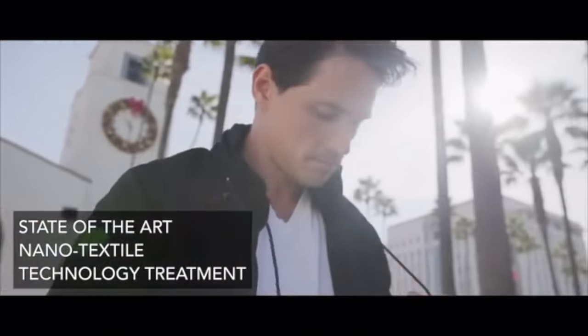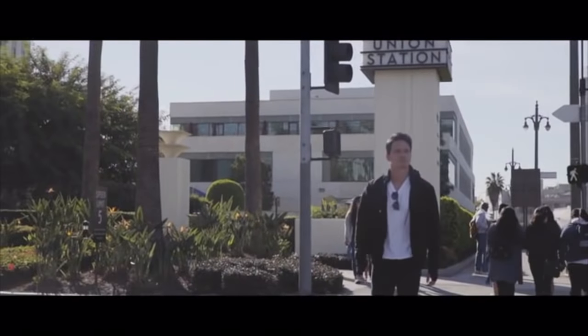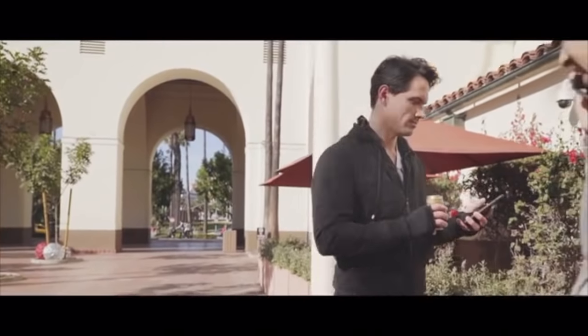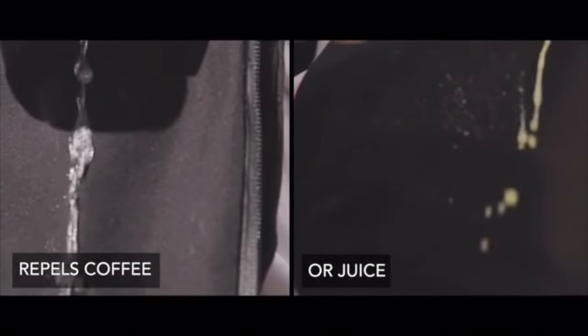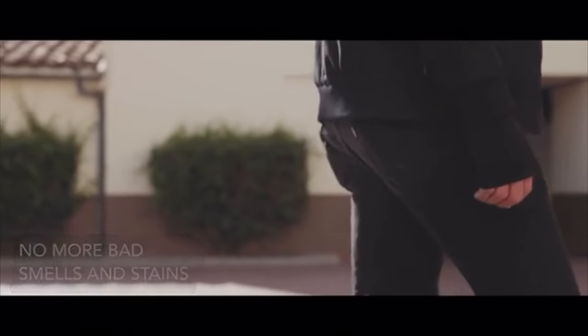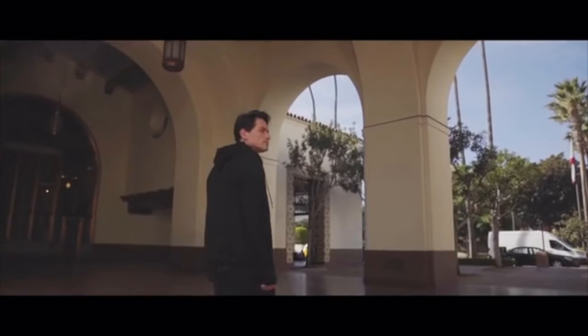With the state-of-the-art nanotextile technology treatments, the Plus Jacket repels any liquid and protects your jacket from unwanted stains. From coffee or juice, say goodbye to all stains and stay fresh and dry all day. With the Plus Jacket, it's practically wash-free.